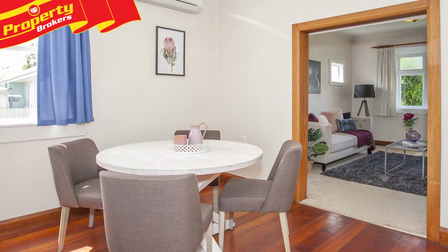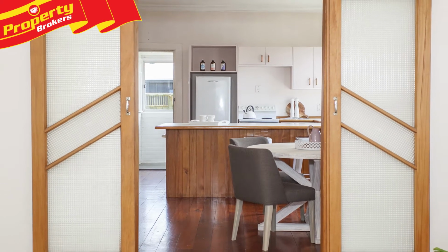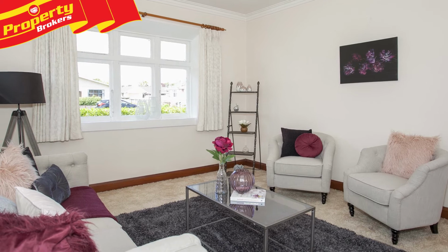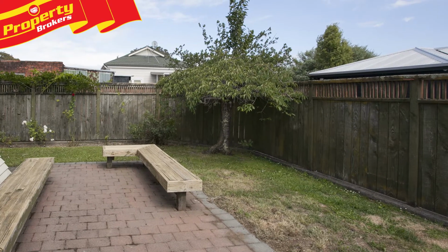Features include an open plan kitchen and dining room, a log fire and glass sliding doors that provide easy access to the separate lounge, a main bathroom with shower over the bath, toilet and vanity, and a laundry off the back porch, which has a second toilet.